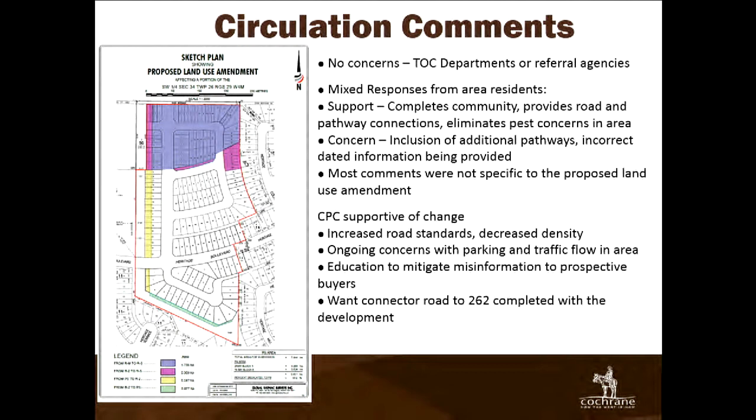Administration also received a letter and several phone calls indicating support for the development moving forward. These residents supported the parcel being developed and providing the desired connections through the community and finally completing this portion of the community. Some adjacent landowners also noted support for the development as the subject parcel has become home to moles, voles, and badgers. And that was more kind of directed to the southern end of the parcel.